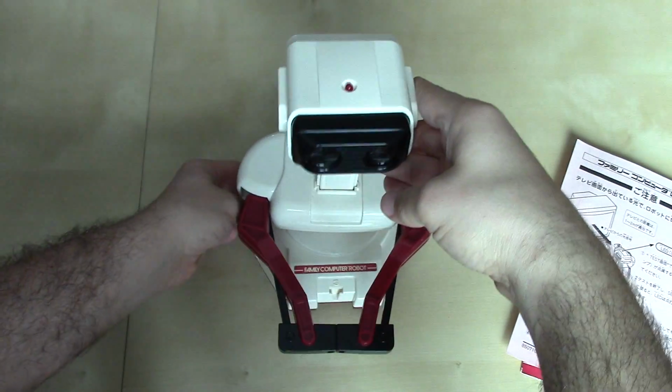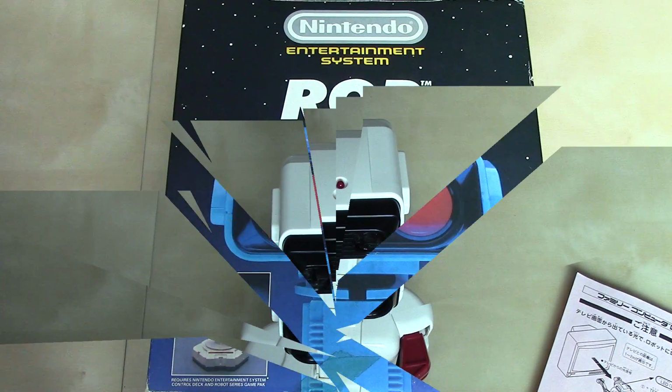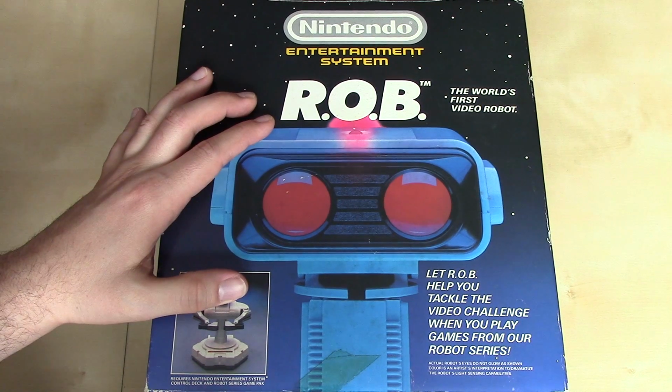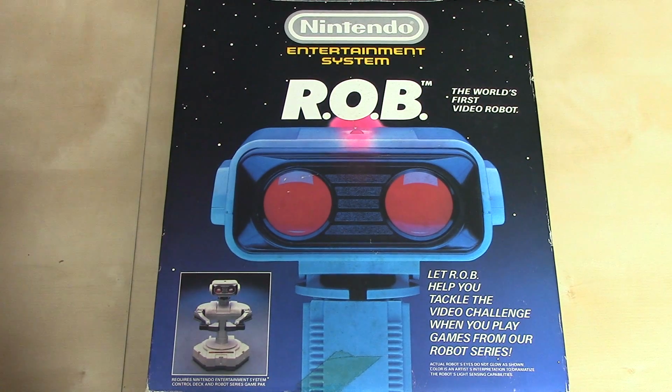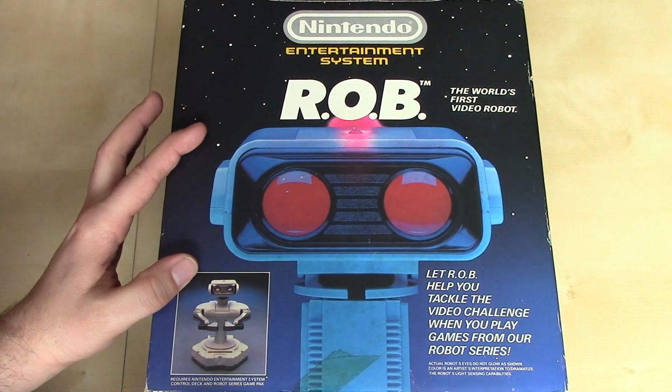So that is the family computer robot. Let's take a look at his younger brother now, which is R.O.B, the robotic operating buddy. And there he is. There's the robotic operating buddy, or R.O.B, or Rob, however you prefer to call him. Virtually identical to the family computer robot. The only differences you're going to see are in the packaging and in the color scheme of the plastic on the robot itself. As you see, there's a lot more text and advertising on this box because, well, this was really a marketing tool over all else. It was designed to make the NES look cool and less of a video game system.